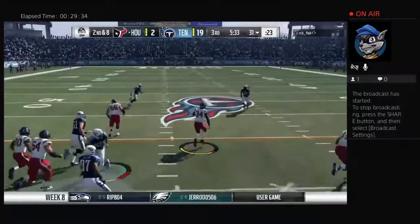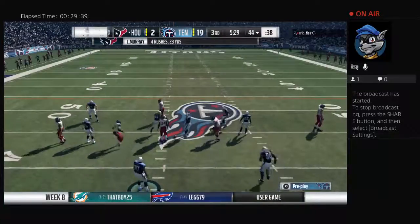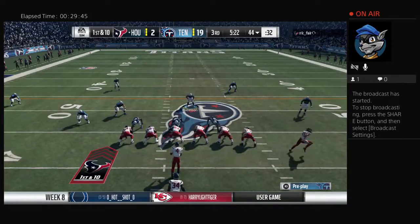That was second down run for Murray, and an alley to run. They'll get it up just short of the 45 at the 44. A fresh set of downs on a gain of 13 there for the Texans.